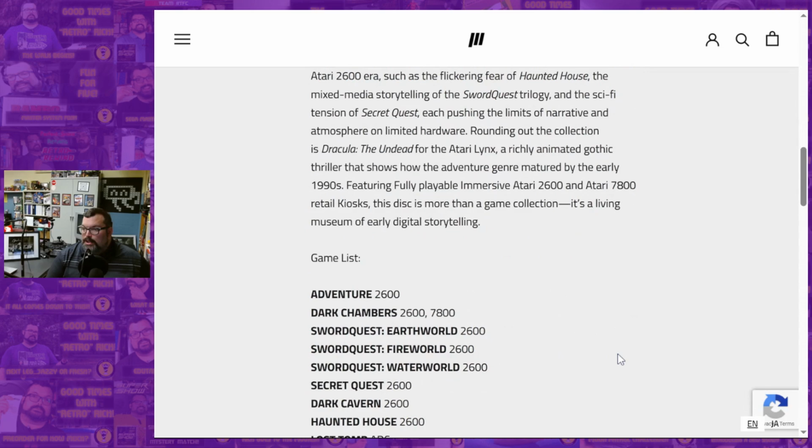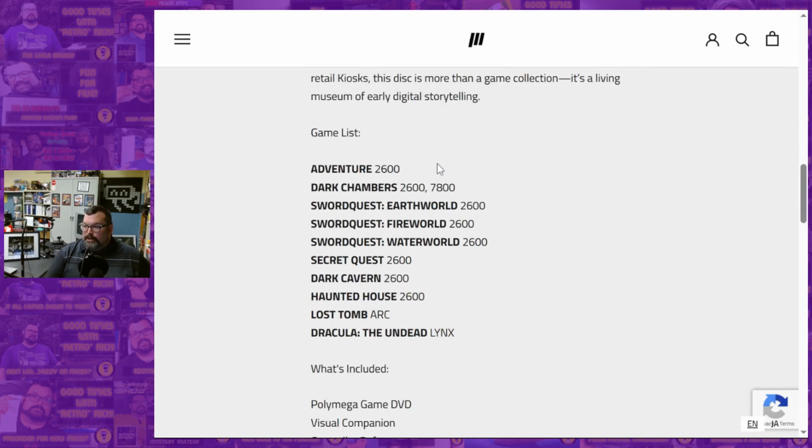And then the games list is Adventure 2600, Dark Chambers 2600 and 7800. They're very different games. So that's basically two games in one. Earthworld, Fireworld, and Waterworld, which is awesome. Airworld was released in another pack or whatever. They kind of cobbled them together. Secret Quest, a game I've never played, so that's a discovery game for me.